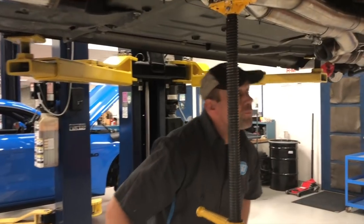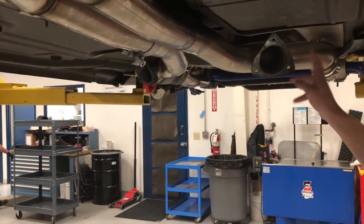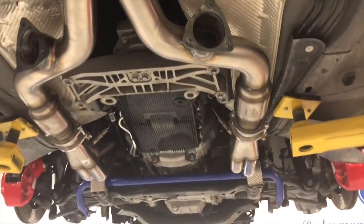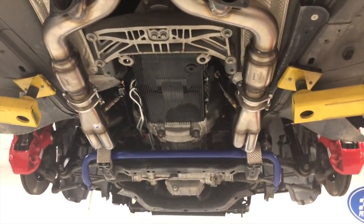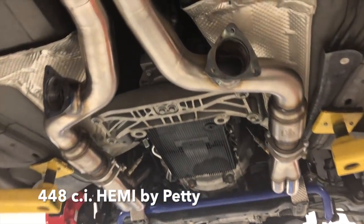Yep, so Gary's working on the exhaust. You see, we've got cutouts ready to go in. This is a 2016 SRT 6.4. Actually started life as a 6.4. It's now a 448, yeah. Which I don't know if you can quite see from this angle, but we built that in our engine shop.